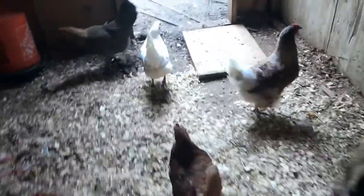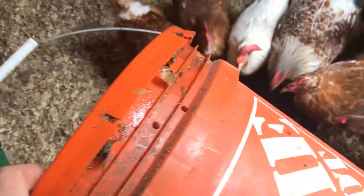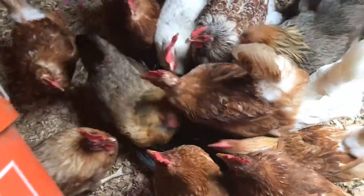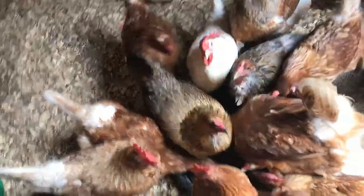Their water, again, this is just a large version of what you can buy at Tractor Supply. Their water is a simple thing, and they need more water. I've drilled some holes in here, and then we fill this up with water, and then it dribbles down into that pan, and only ever fills the pan. Obviously, they need a little bit of water, so I'll fill it.